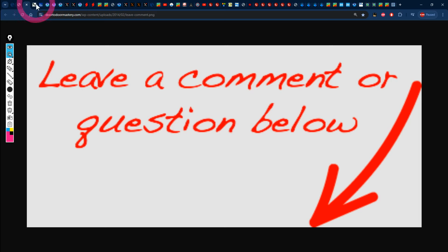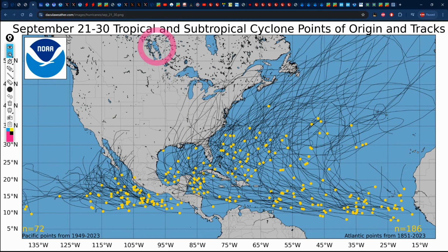Alright, so let us take a look at tropical and subtropical cyclone points of origin and tracks. We're basically looking right here at these sparkling yellow dots in general that show where we've had tropical systems, whether it's a tropical storm or a subtropical storm forming within the time frame from September 21 to September 30. And this is based on data from 1943 to 2023 in the Pacific side right here, and based on data from 1851 to 2023 in the Atlantic side right here.